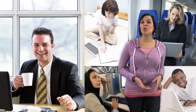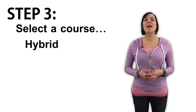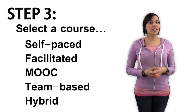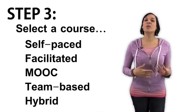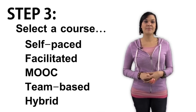In addition, some courses, referred to as hybrid courses, require you to attend at least one face-to-face session during the course. Selecting the course that's right for you is an important part of being successful as an online student. It's important to remember that not all online courses are the same, so make sure you get all the details about the class before you register.